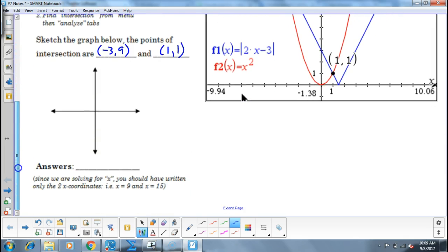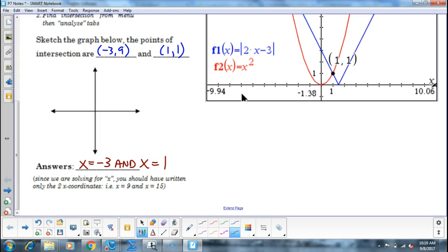So really what we're looking for is just the x values of those. So the solutions to this function would be x equals -3 and x equals +1. Those are the solutions. Okay. The points are just where they intersect. Okay. Questions on that?